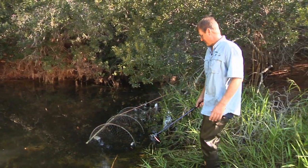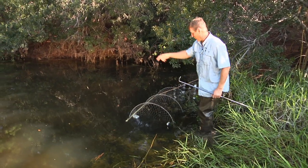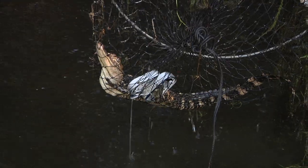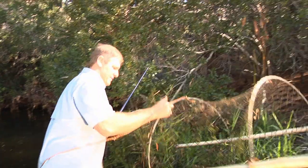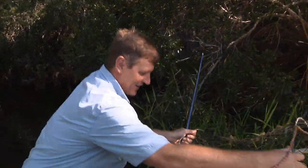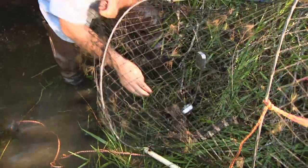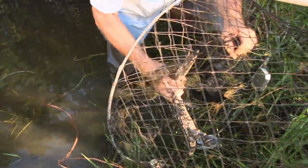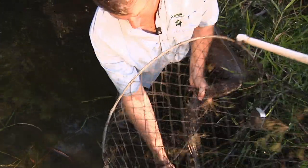Okay, here's another trap. Let's see what we got in this one. Let's see if I can sneak down without going in over my head. There's a deep hole right in here that I'm trying to avoid. Not a turtle in this one, but definitely a reptile. Let's see if we can get this guy up on the bank here so we can get a handle on him. Obviously this is not a big one. This is a little tyke, but he still can bite pretty hard, so we're going to be careful of him. See if I can pull him out without getting bit. He's got his tail wrapped around something.